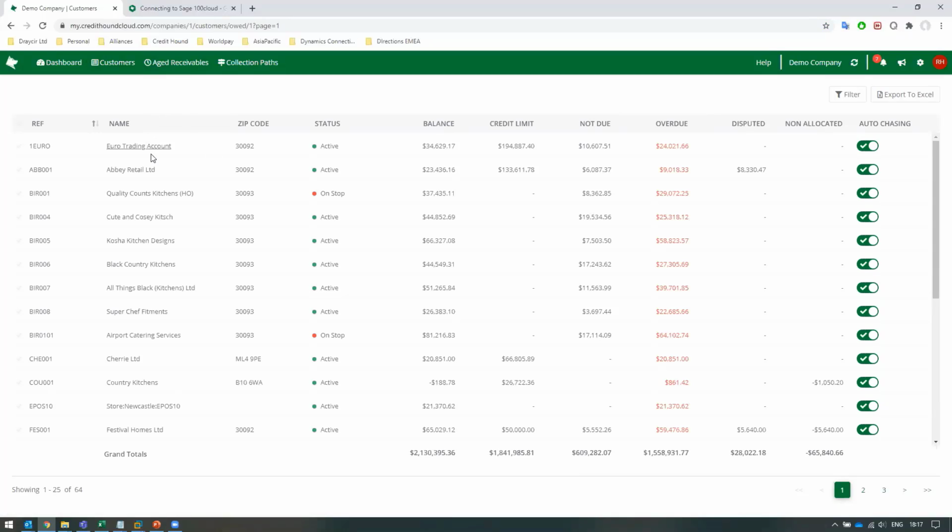Whilst we're in the customer list screen, again, all your customers there, we can see which customers are active and on stop, balance, credit limit, due and overdue. Some disputed on that account we can see there. Now the last final column is a way of controlling who gets the automated emails and who doesn't. So let's say that customer there and that customer there, I would rather chase them manually. That's how we deselect them from that. So it's super easy. If you need to do any filtering or just want to get this data out to Excel for whatever reason, you can do that right from within the app.